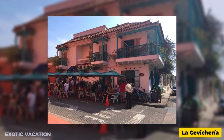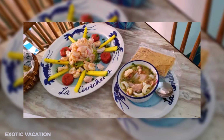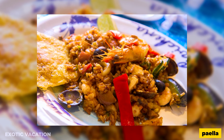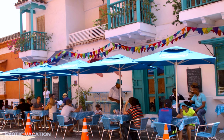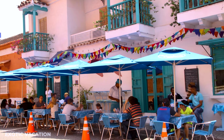First up is La Cevicheria, a must-visit spot that even Anthony Bourdain gave his stamp of approval. This traditional eatery serves up incredible Colombian dishes, and it's almost always packed with people enjoying favorites like coconut ceviche, paella, and crispy tostones, fried plantains. Expect to pay around 12 to 20 USD per dish, and the lively vibe with both indoor and outdoor seating make it a great choice for a fun, casual meal.